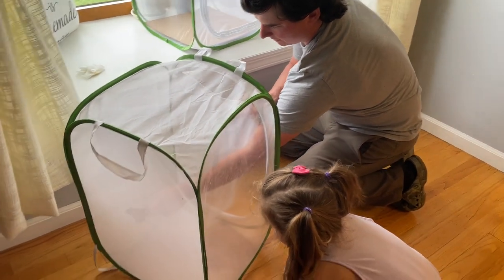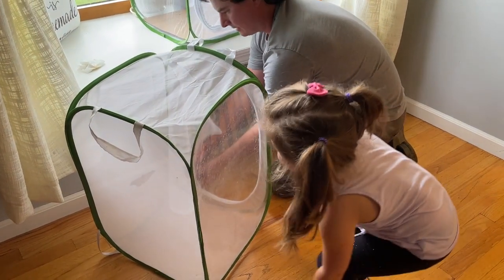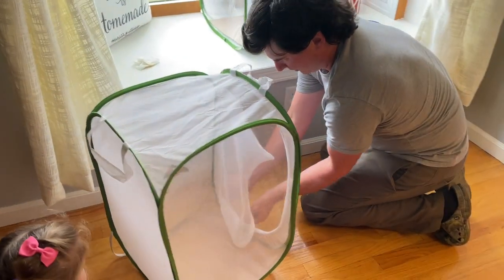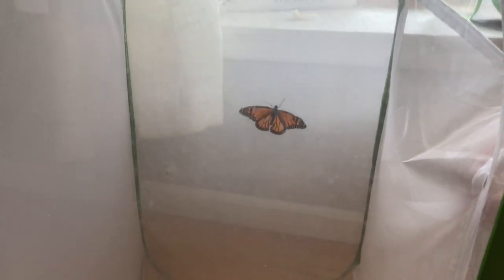It to a flower. Okay. So we got the butterfly. It's definitely a boy. You see the dots on it now, Tilly Bug? Yeah. I wish it was a girl.